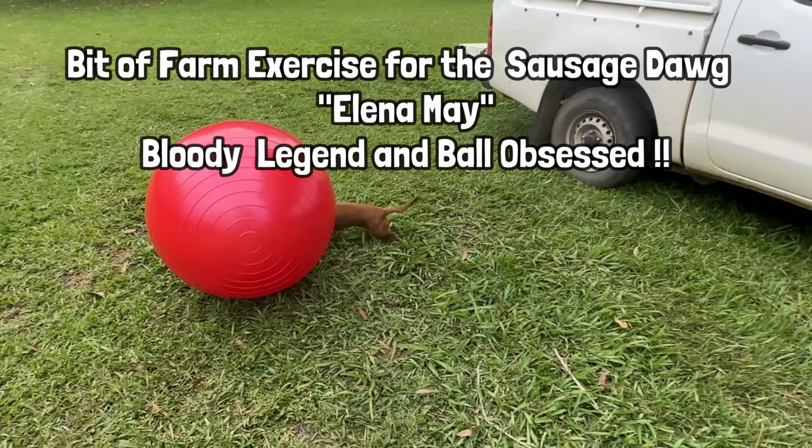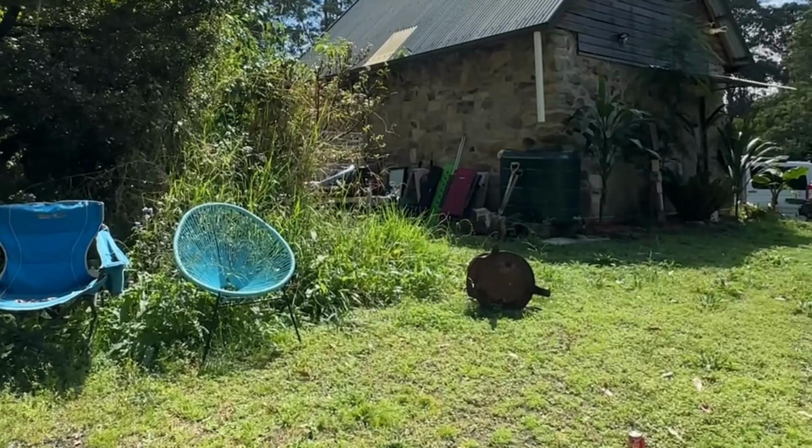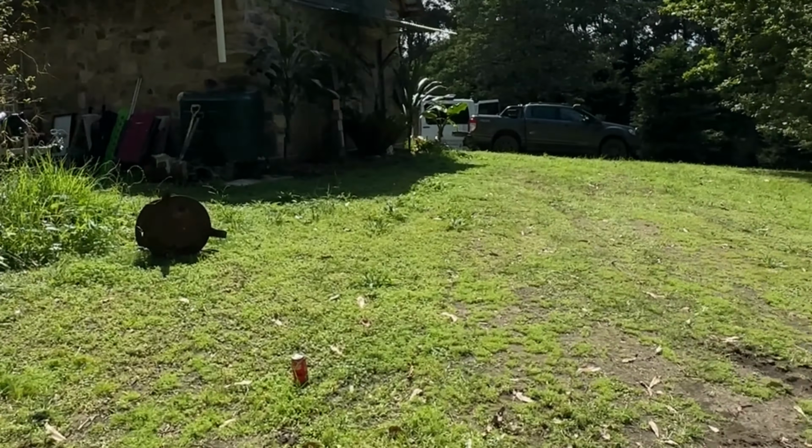A couple of trees taken out today. The real marvelous again. This tree is huge. It would probably knock off my house. The van might be safe.